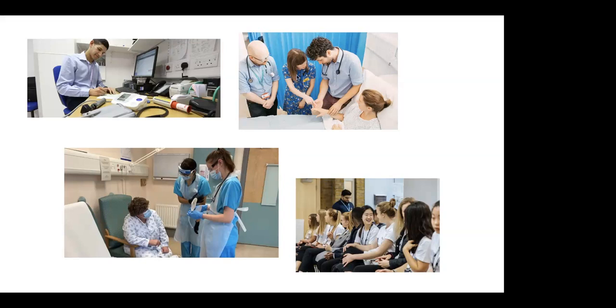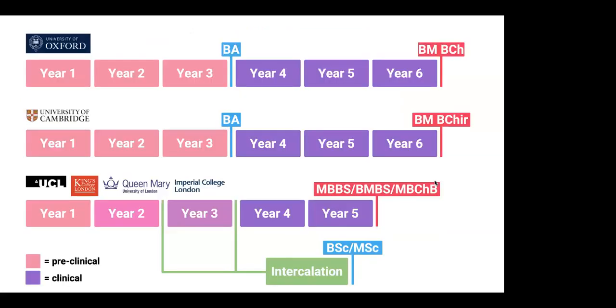Just to clarify, you said UCL is the only uni based in London which does intercalation from years 2 to 3? Oh, I see what you mean. It's not the only university that offers intercalation between years 2 and 3. There are some others. I just mentioned it because it was the one on the screen. I'd advise you to have a look online because I can't remember off the top of my head which universities offer it between 2 and 3. Okay, let's move on to the next one. Keep the questions coming if you have anything else as well.